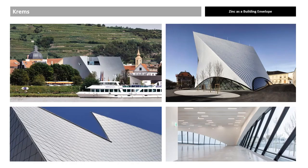Into Austria. This project is the Krems Art Gallery, which uses Azingar, so it's the textured zinc, to create these quite dramatic forms on the edge of the Danube. You can see the Danube in front of you. There was really a statement by the locality to produce an outstanding art gallery, and it's pretty spectacular.